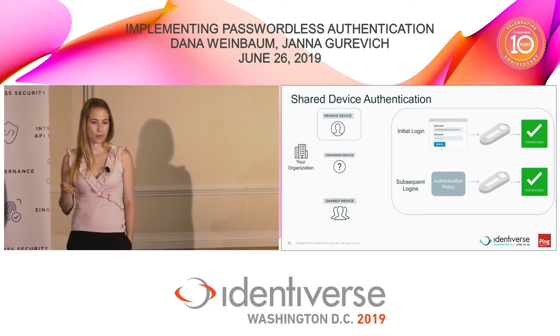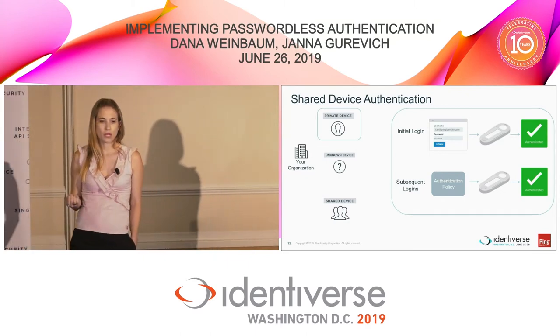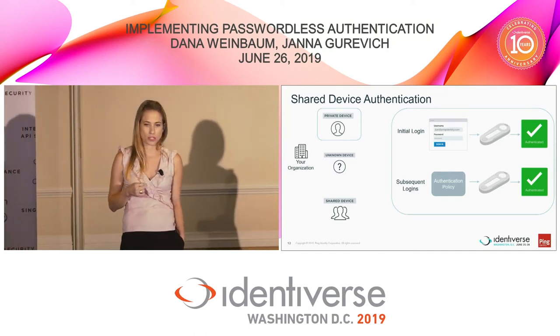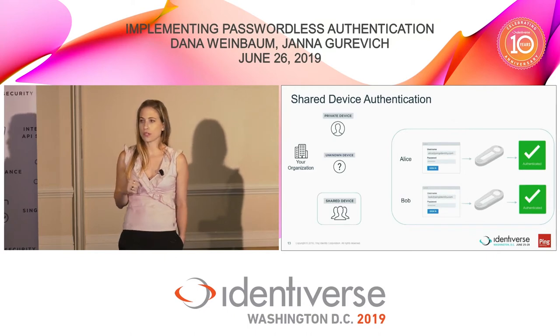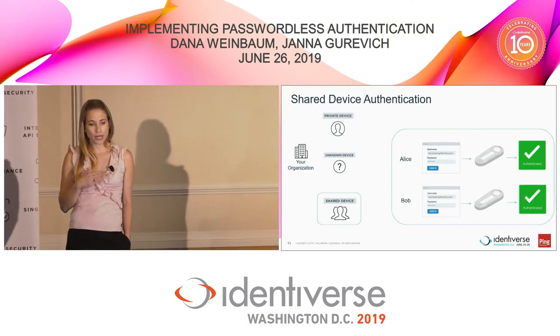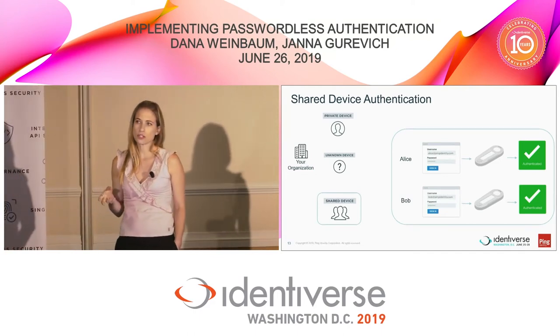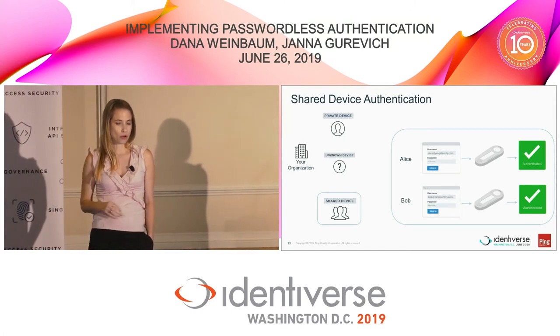And this policy can apply for 30 days or whatever your company would like to have. In the case of a private device, we save information about the SSO and MFA session of the user, and that way we can tell that the user was already logged in. In the case of a shared device, we don't save any of that information. So if Alice logs in the morning to that shared tablet, she has to type in her username and password and then use her authenticator, in this example, the hard token, and then she's authenticated. And when Bob comes in the afternoon, he needs to do the same thing all over again.